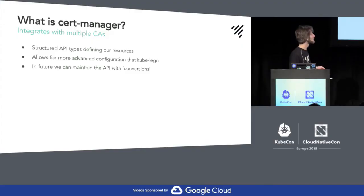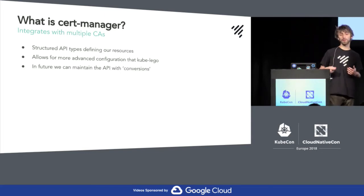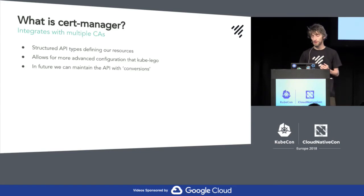So by doing this, yeah, we get more advanced configuration. And in future, too, we can actually maintain that API through conversions and so on. So when it comes to new versions of cert-manager coming out, even if that breaks the API schema, we can migrate people and help them out with that.